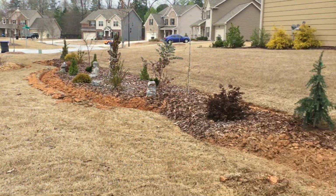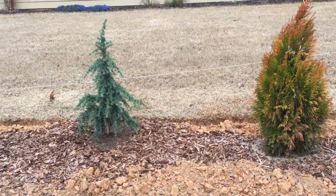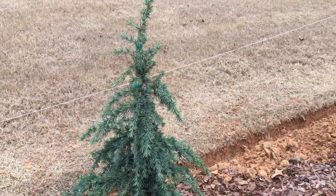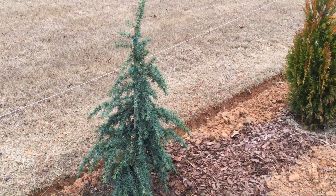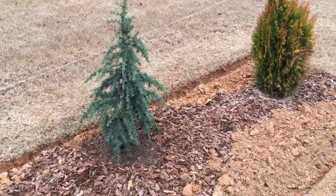Oh, my conifer garden. What's going on with my conifer garden? Well, I'm trying to make the conifer garden a little bit bigger. New things that went in. This is Feeling Blue cedar, deodar cedar, Feeling Blue.